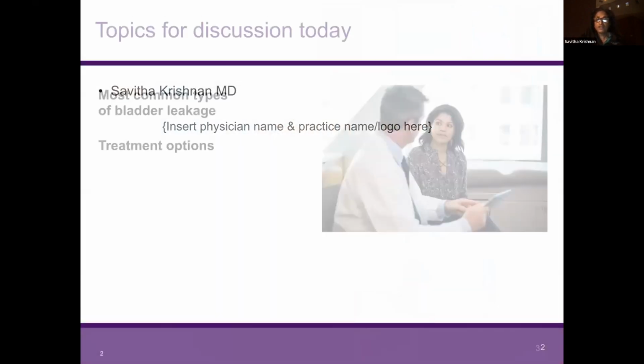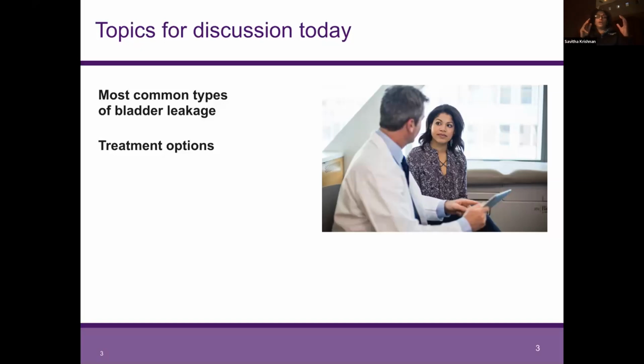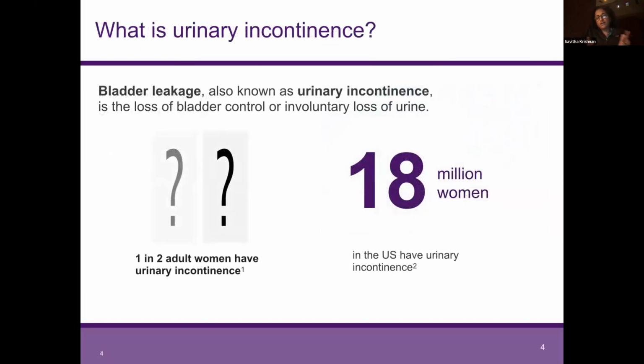If you look at urinary incontinence, we have a couple different types. When patients come into my office, I try to really differentiate with them what type of urinary incontinence we have so that we can tailor our treatment options to their type. If we start with the prevalence, 1 out of 2 adult women have some type of urinary incontinence.